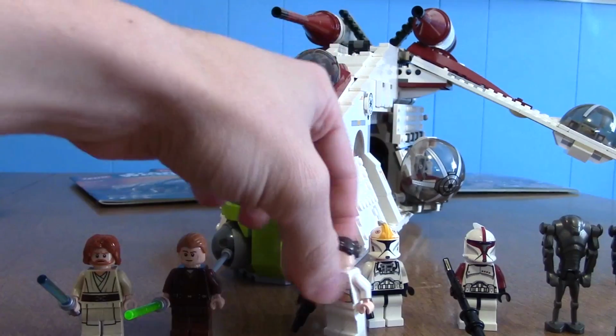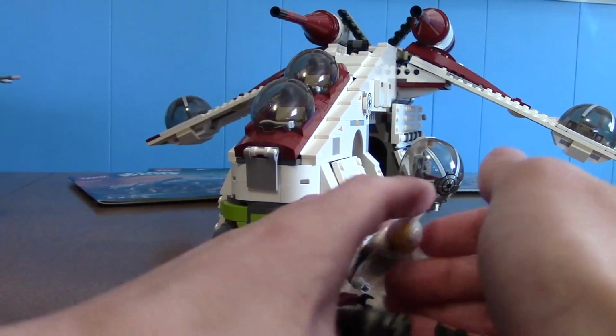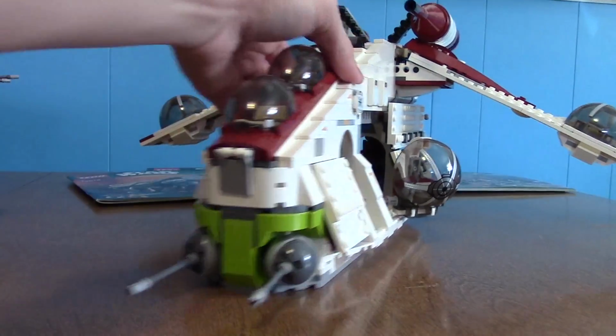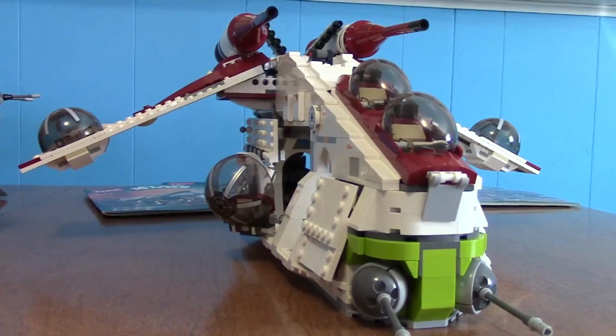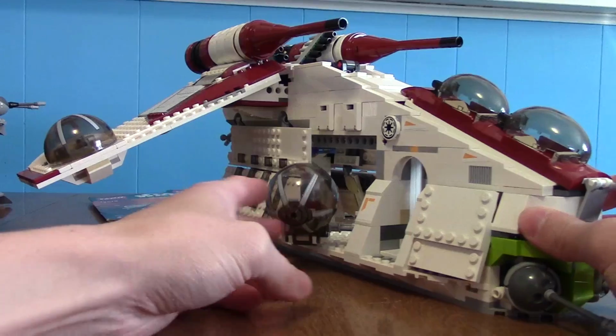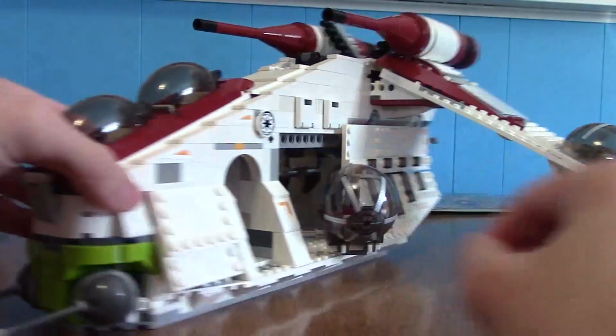But, man, get rid of the minifigures for a second. This set, you guys know it. You've seen it 1,000 times. You've seen it in all my animations and all my mocks. It's just gorgeous. When I first saw the pictures for this, I was drooling. I loved it so much.